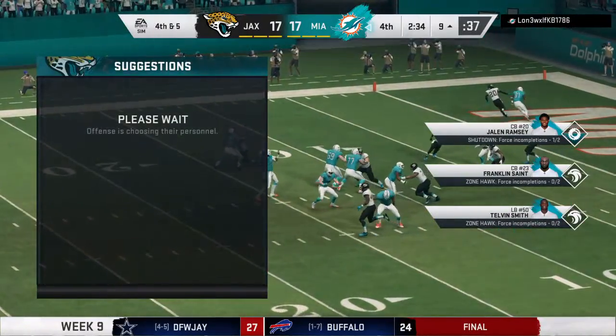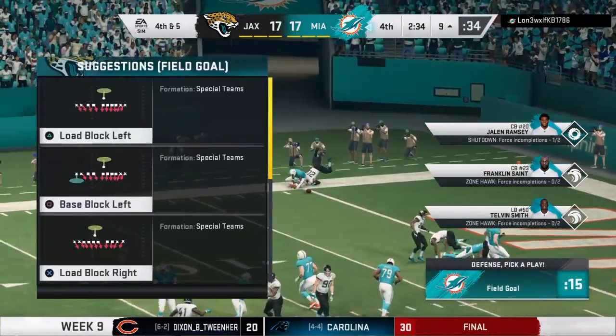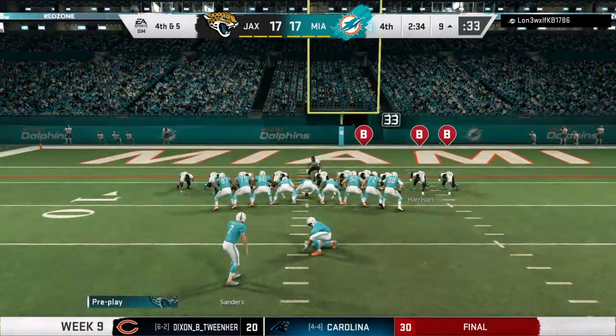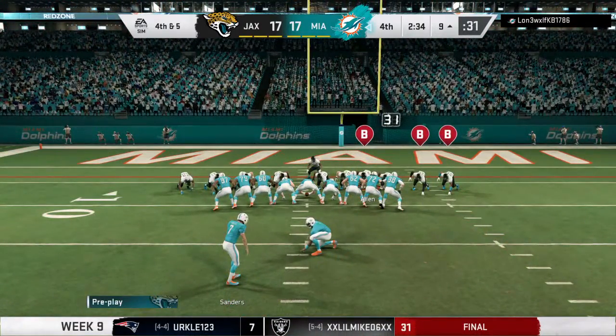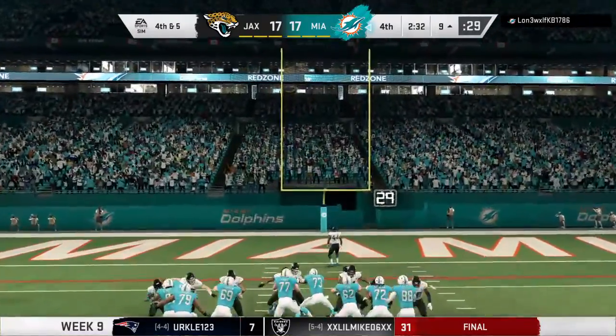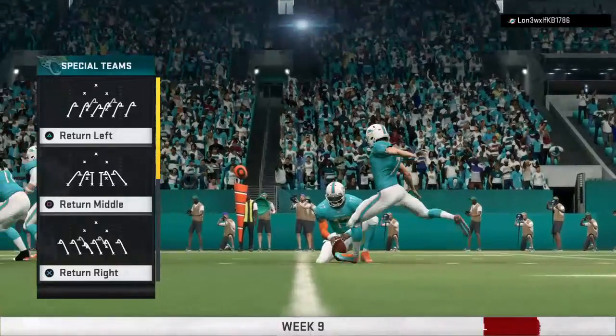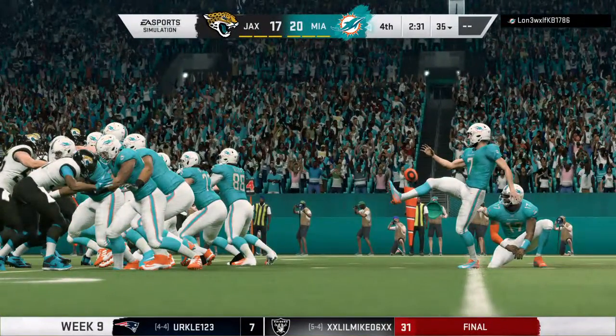They went with the dime look that time on defense, just flooded the field with defensive backs, blanketed everyone, took away all the passing angles, thus the incompletion. Jason Sanders for the Dolphin field goal. Sanders' kick is good, and the Dolphins have taken the lead here in the 4th.